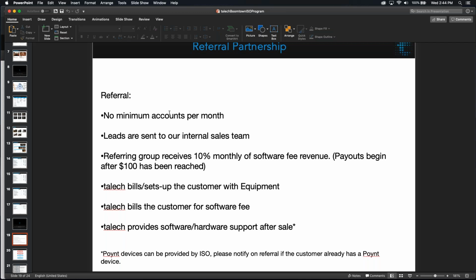If it gets to that point where you want to look at becoming a reseller, I will tell you this, that we do maintain a minimum. That minimum starts at 25 accounts, and it's expected to grow as you become a reseller. So it's not that it stays 25 accounts for the time being. So we're very aggressive with our reseller program.